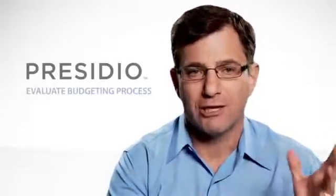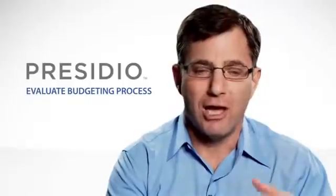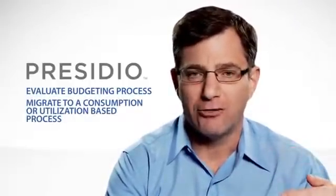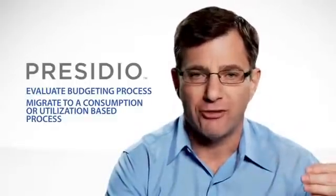So one of the things we work with our clients on in this transition to private cloud is to also look at their budgeting process and help them migrate that to a consumption-based or utilization-based process, so that now we're able to fund the dynamic resource pools of the private cloud in parallel with the way the actual resources are utilized by the different business units.